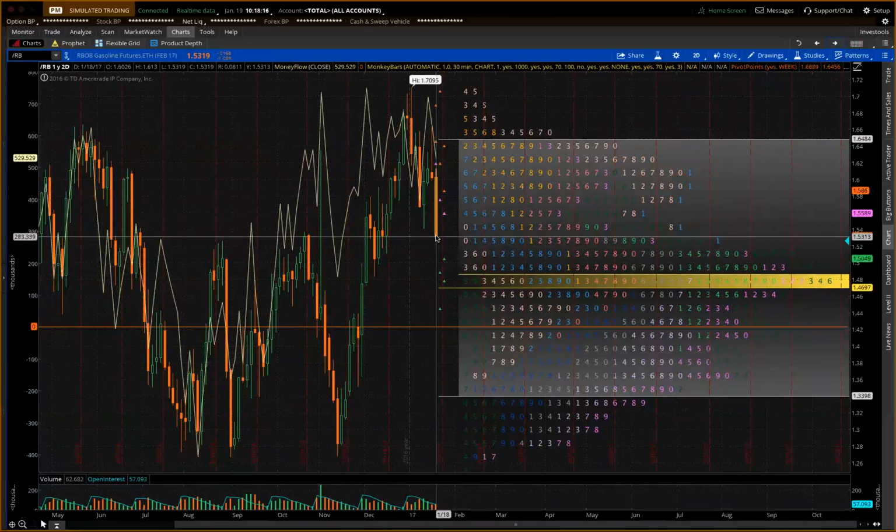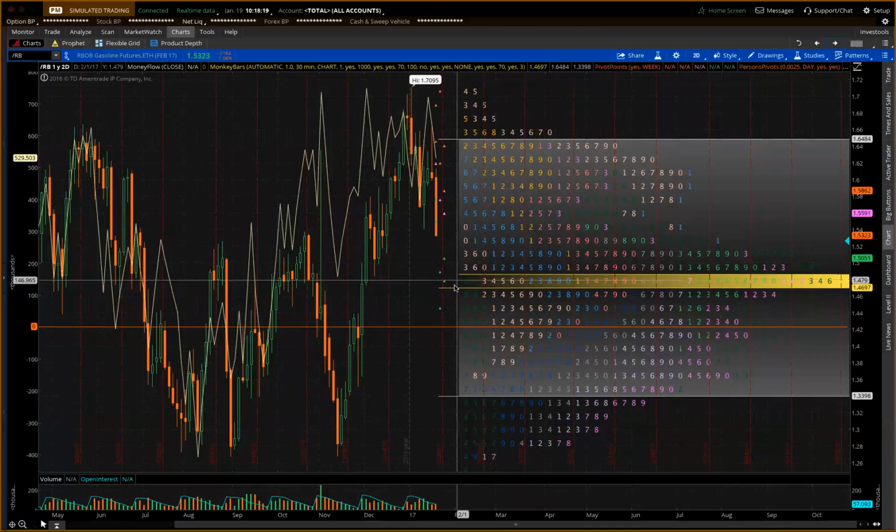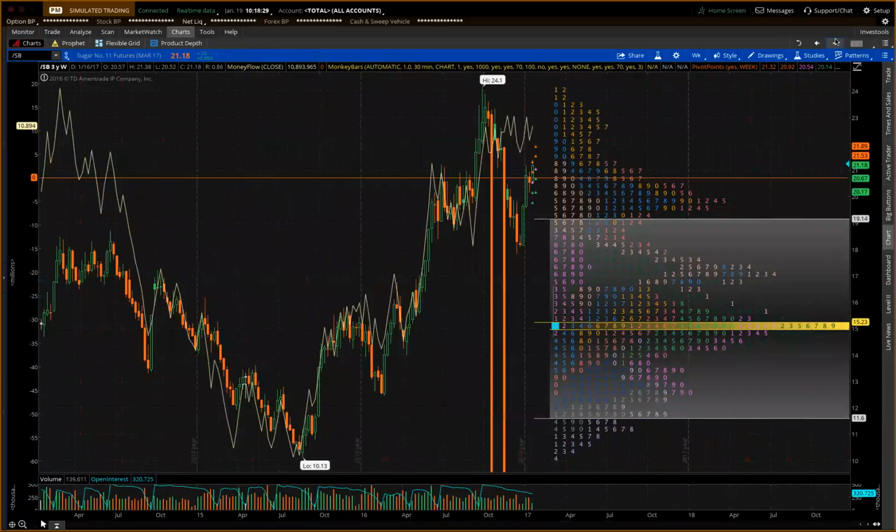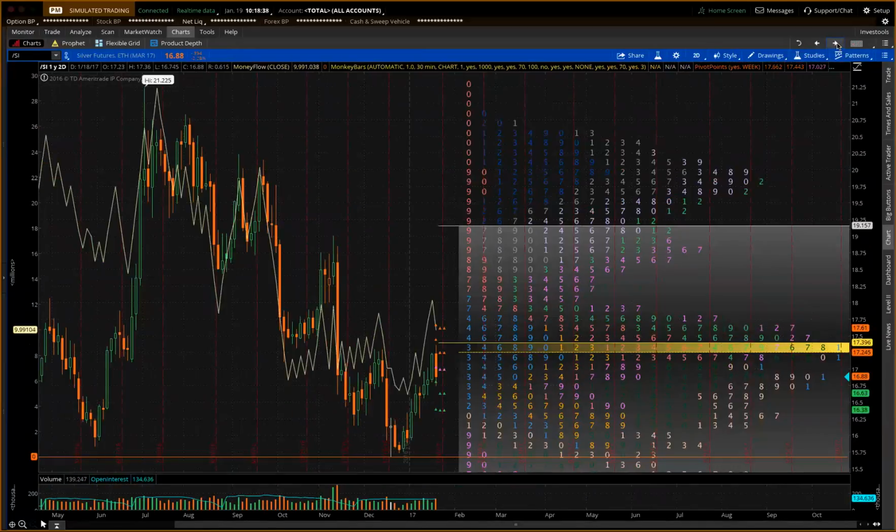Gasoline. Gasoline's coming down. Happy place about 148. The products are probably going to be different at this time of the year. Short heating oil, that may tie into natural gas. I didn't run a correlation of heating oil versus natty gas, but I'll take a look at it here.